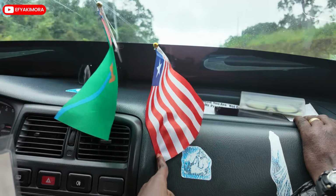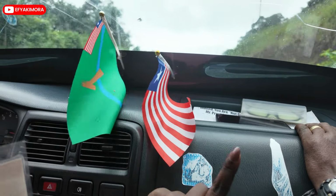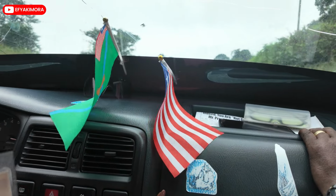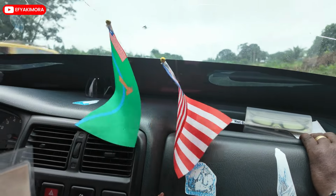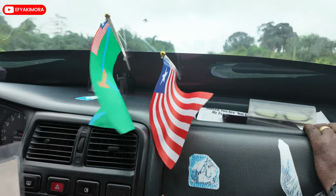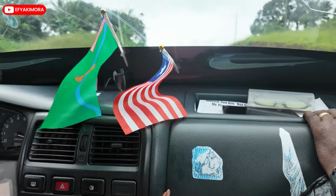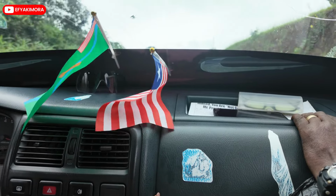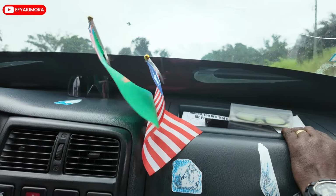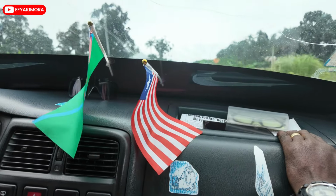Do you know the name of the ship? They came on a ship called the Mayflower. There were many of them. The Africans who had been taken into America and gained their freedom from the slave masters came on board the ship called the Mayflower. In fact, some of them were bought.